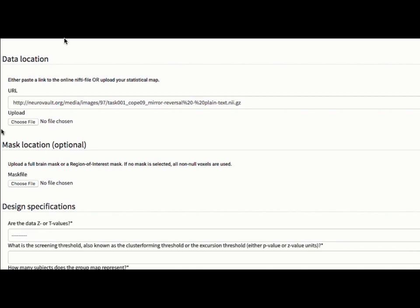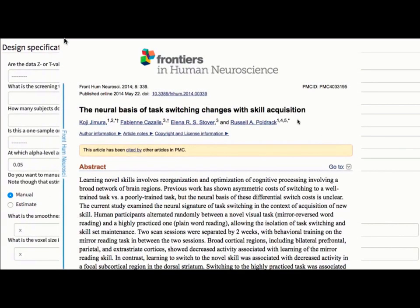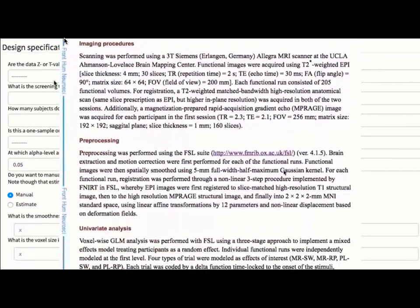If you were to upload your own data, you just use the upload file. Just upload your own T or Z group map, and then your mask if you have one. Now, you also need to take into account what the design specifications were. You need to know the number of subjects, you need to know the smoothness, you need to know if there was a Z or a T statistic.